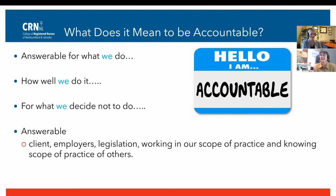So what does it mean to be accountable? Well, accountable means that you're answerable for what we do, how well we do it, and for what we decide not to do. And that you're answerable to your client, to your employer, and even if you're self-employed, there are expectations for self-employment. There's legislative requirements that you're answerable to. You're responsible for working within your scope of practice and knowing the scope of practice of others.